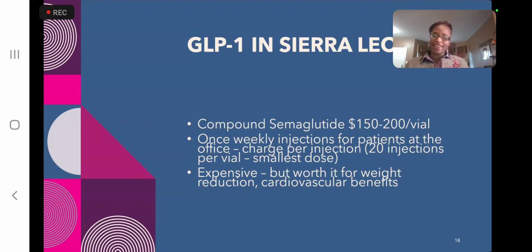So I know what you're thinking. Well, we're in Sierra Leone. We don't have access to GLP-1s. What do we do? And I think these drugs are worth fighting for.